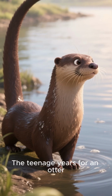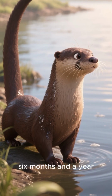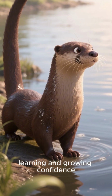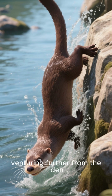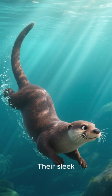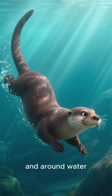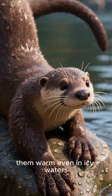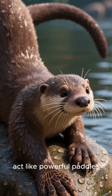The teenage years for an otter, roughly between 6 months and a year, are a period of rapid learning and growing confidence. They spend more time exploring their territory, venturing further from the den, and refining their hunting techniques. Their sleek, streamlined bodies are perfectly adapted for life in and around water. They boast dense, waterproof fur that keeps them warm, even in icy waters, and webbed paws that act like powerful paddles.